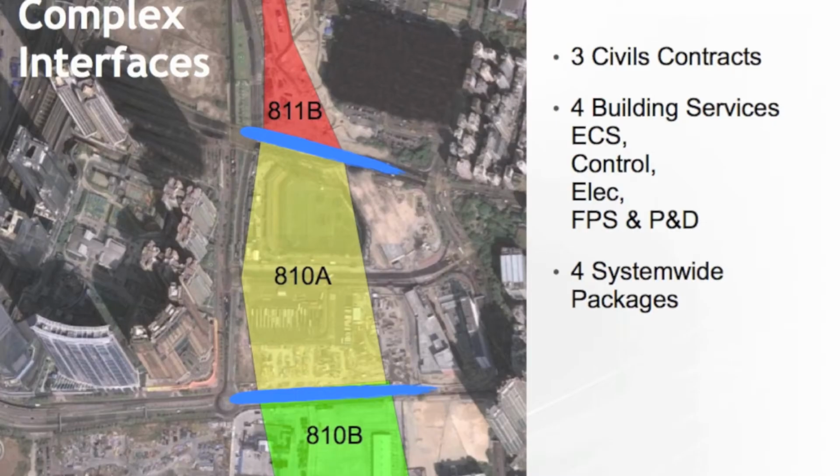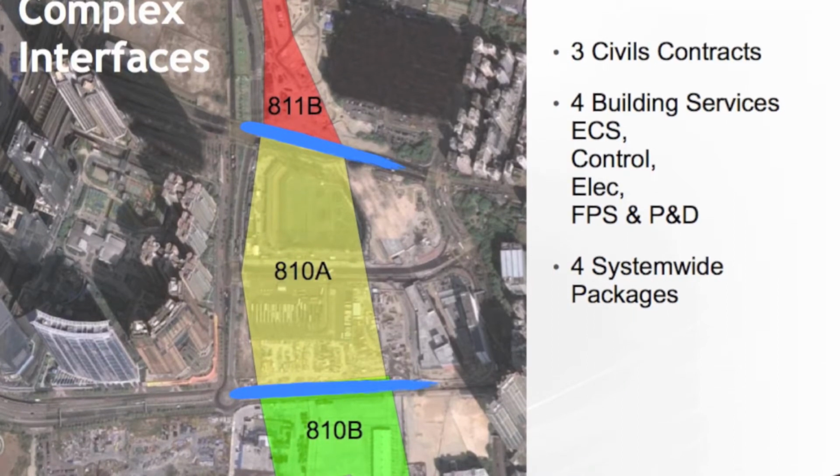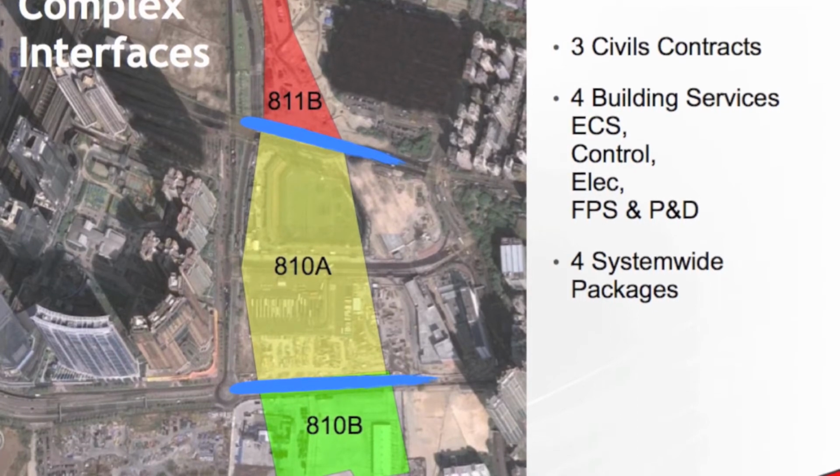But then, when you look at the project in more detail, it's extremely complicated in relation to interfaces. So we have this complicated arrangement of 3 civils contracts: 811B in the north, 810A in the middle, and 810B at the south at West Kowloon Cultural District. 810A encompasses the roof.